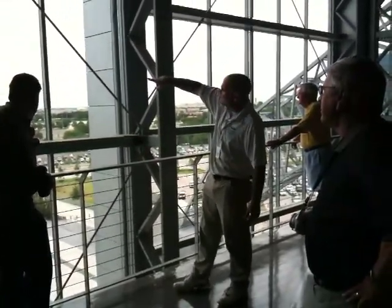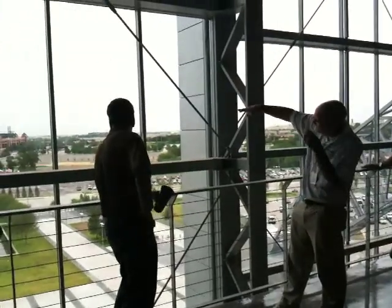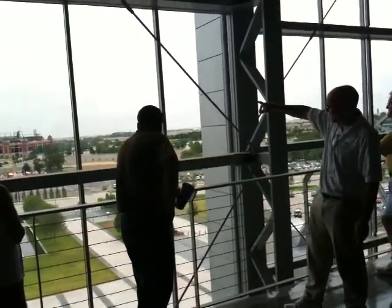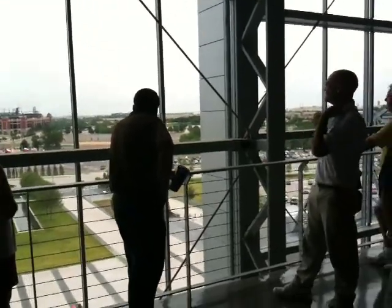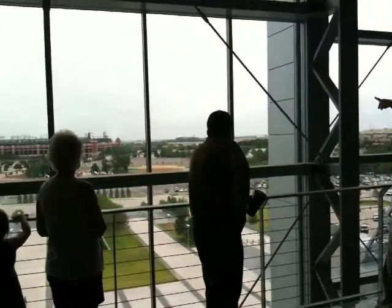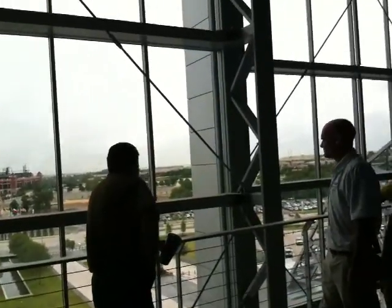It doesn't really start getting nasty until like the 28th or the 29th. Over to the left side of the ballpark, right in between the orange roller coaster, you can just see the old roof of the old Texas Stadium. The white roof anyway. Then over to the right side, you can see downtown Dallas.